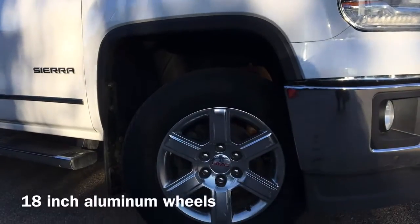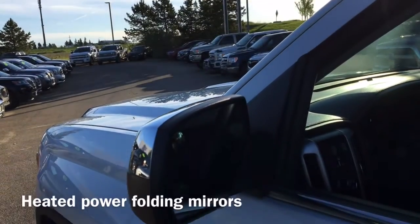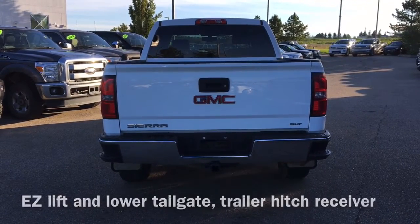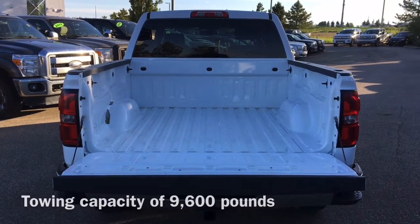Also equipped are 18-inch aluminum wheels, and heated power folding mirrors with integrated turn signals. Moving to the back of the vehicle, we have our easy lift and lower tailgate, as well as our trailer hitch receiver. This SLT has a towing capacity up to 9,600 pounds.